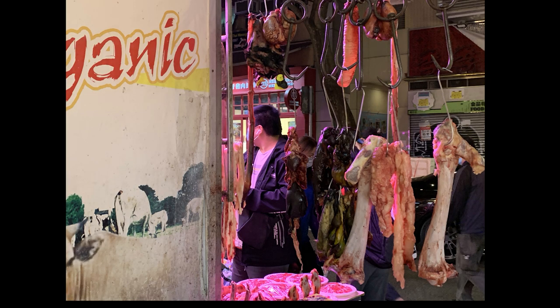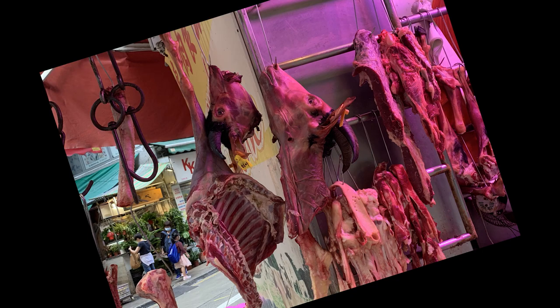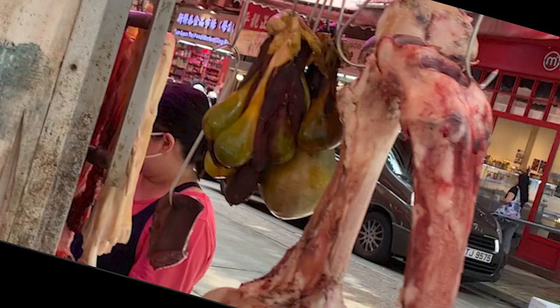Stop. This stall always sells what we consider weird animal parts. I think most of this stuff is from inside the animal, but I'm not totally sure what it is. It also seems to have some special bones or whatever. And look at this, full heads of animals. I don't know if these are goats or sheep. I have no idea. This stall always seems to sell testicles as well. I don't know from which animal, but the testicles are there, and full ox tail, which seems just to have been cut from the animal and hung up.